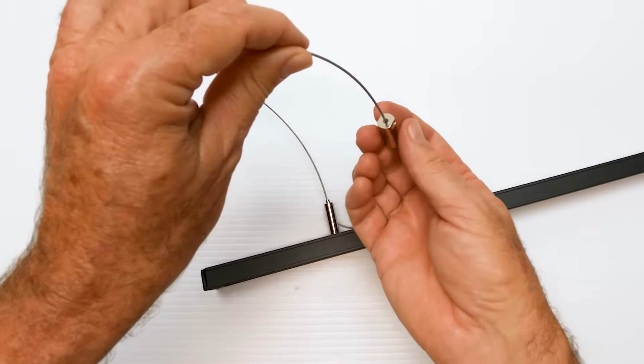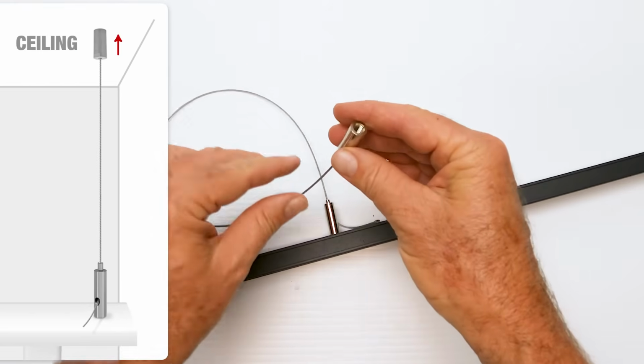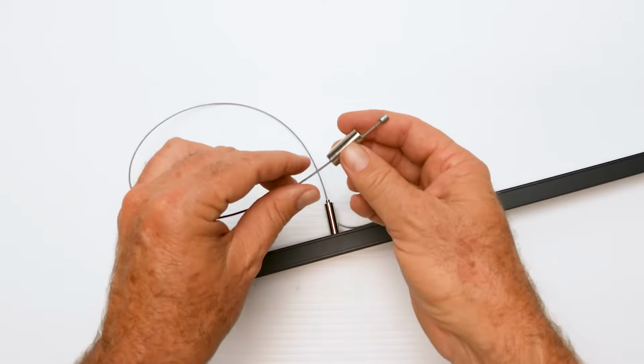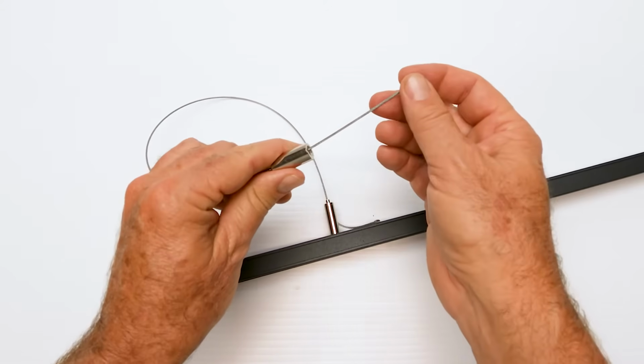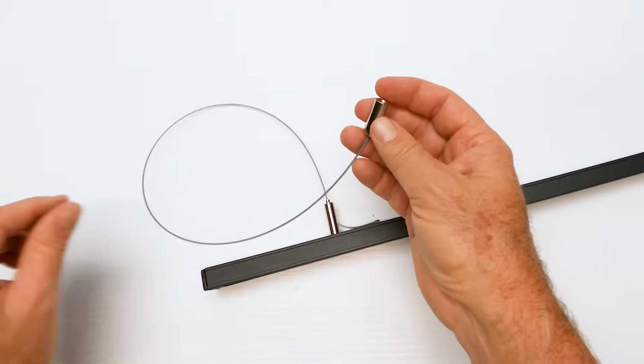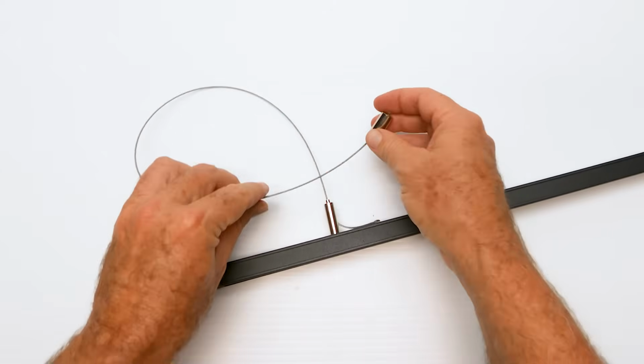So it has a hole on this side. This is the side up to the ceiling, and there's the stopper. Really, really simple. So that's the cable, this with the stopper molded on, and this is one of the ceiling connectors. And we have more than one. I'll hit that in a minute.